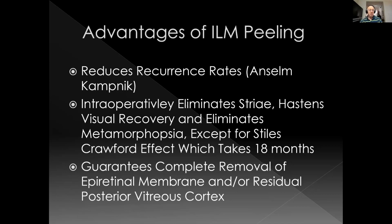That's simply because ILM peeling was not properly done, or my fear is that there are many, many cases of ICG toxicity out there. The third reason to peel off the ILM is that you guarantee removal of everything anterior to it. Clearly, if ILM's gone, all epiretinal membrane and all residual vitreous cortex is gone.